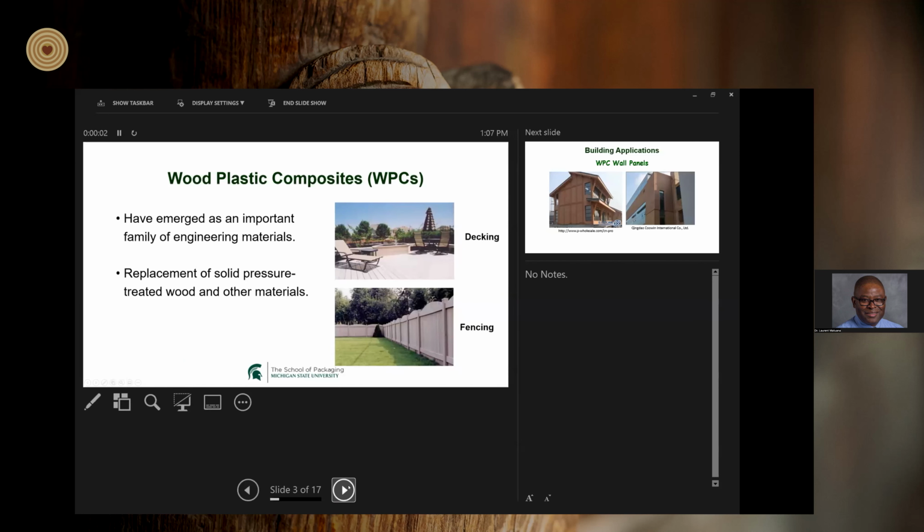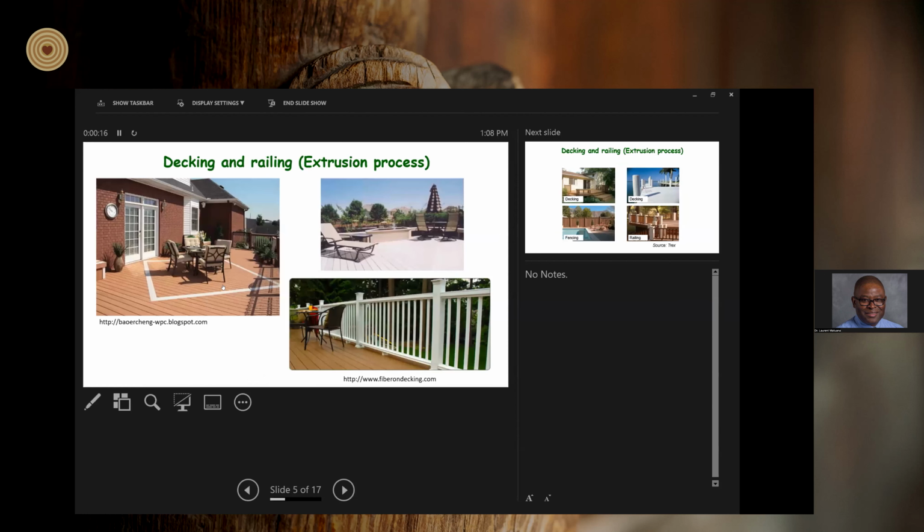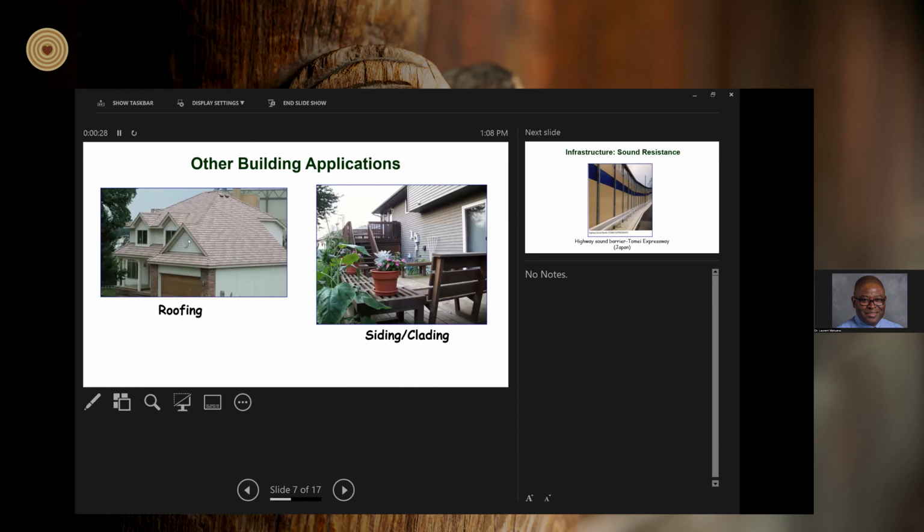We have decking and fencing, which you can see here. In China, they have been trialing this as a wall panel in their houses. Again, I showed the decking; this is basically the preferred application right now. There are railings, and there are so many examples. There are also attempts to use this material as roofing, and also as siding and cladding.